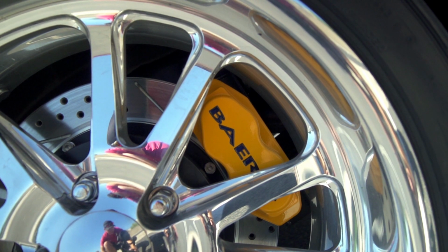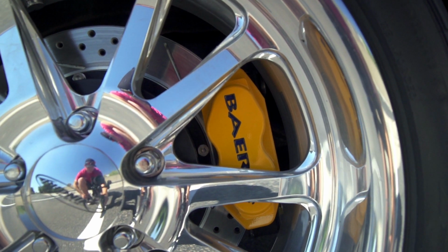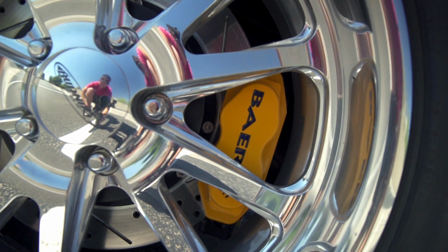Initially when I got the car, it was 4-wheel drum brakes. I believe it was power brakes, but still that wasn't going to cut it for what we were going to do. So when it comes to brakes, no other brand will do. I always run Baer brakes. We've got a 6-piston front brake with a 13-inch rotor, a 4-piston rear with a 12-inch rotor, and the Baer Master Cylinder under the hood. And the color is competition yellow.